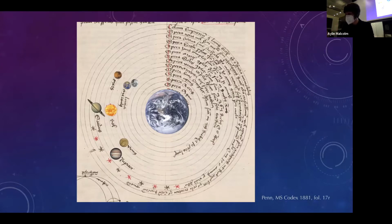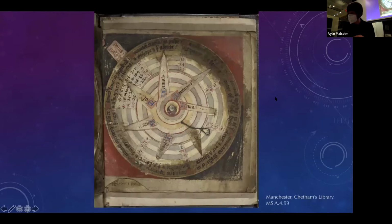So by guiding our gaze around this diagram, the labels model how our mental images should rotate. But of course, volvelles can convey this mobility more directly. I don't actually know of many volvelle equivalents of cosmic section diagrams, and if you do, please let me know. But there are some that are at least structured similarly.